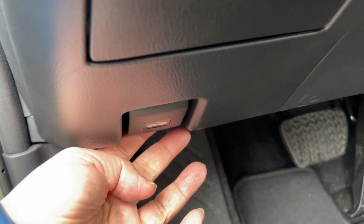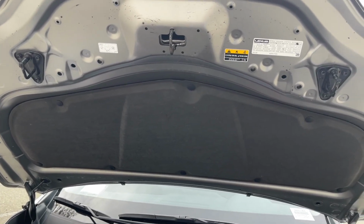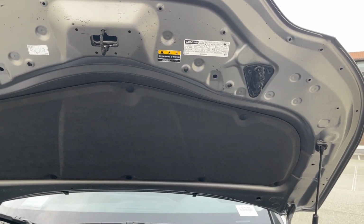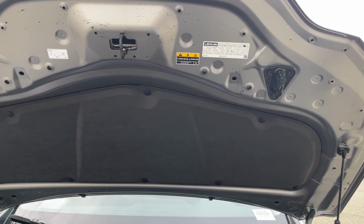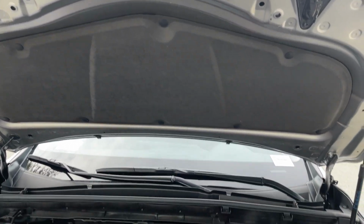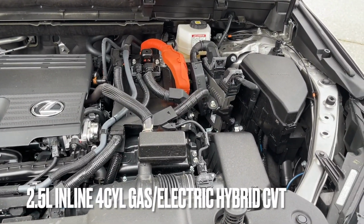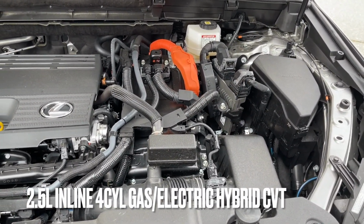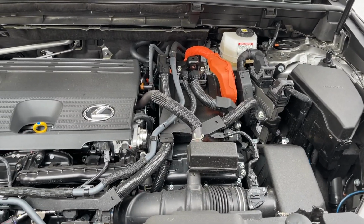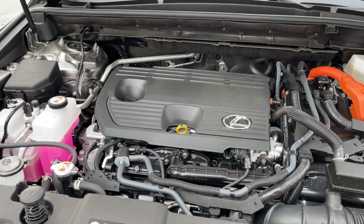All right, and let's start out with the engine compartment over here in particular. First of all, you notice it's well insulated. Great, keep the noise out of the passenger compartment. You got the struts to hold it up, so that's awesome too. So you don't have to hold up the hood and look for the prop rod. 2.5 liter inline 4-cylinder gas electric hybrid. Yes, it's a CVT, but it's not that bad overall.